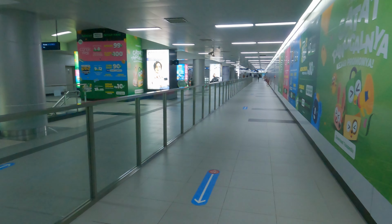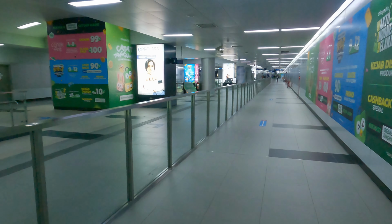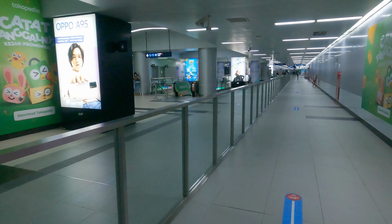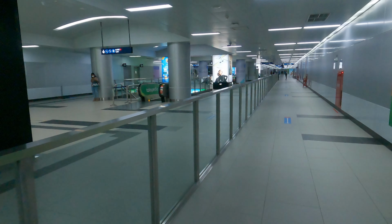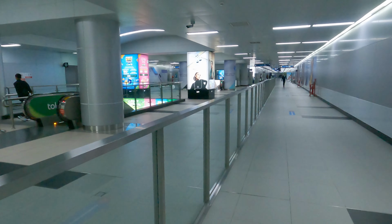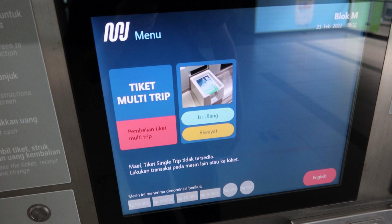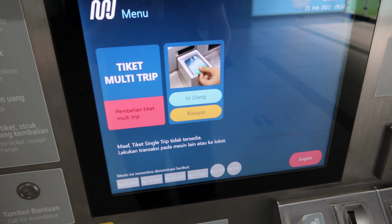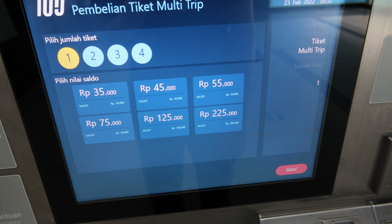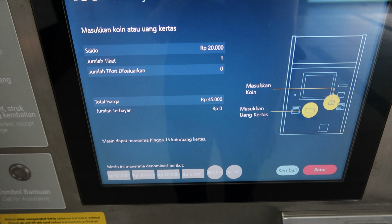After the security check, which is just around the corner behind me, which I was asked not to film, you enter this concourse area where you can enter straight away, but I'm going to show you how to get a ticket first. There are 2 ways to really travel here. The ticket vending machines at MRT stations currently only sell multi-trip cards. Single trip cards can't be purchased because of the ongoing pandemic regulations. Purchasing either one works the same. It's just that the single trip card needs to be returned after your trip.